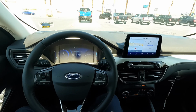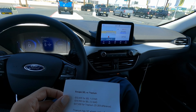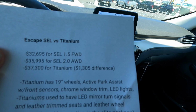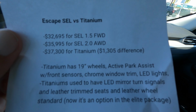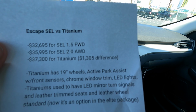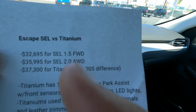All right guys, now that I tried to show you guys all the changes between a fully loaded SEL like this one and a Titanium, I want to show you guys a little bit of pricing here. So I'll pop up the window sticker of this specific one if you guys want to check it out. Right here we have the SEL versus Titanium. So this is all according to Ford build and price, by the way. So $32,695 for a SEL 1.5 front wheel drive with the technology package and the Ford Co-Pilot 360 like this one has. And then if you get the 2.0 all-wheel drive, which comes standard on Titaniums, it will be $35,995. So it's only $1,305 difference to upgrade to a Titanium from a SEL if you were to get a 2.0 all-wheel drive, like fully loaded SEL.